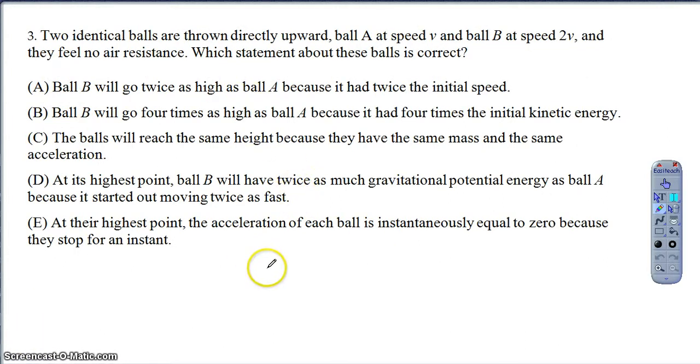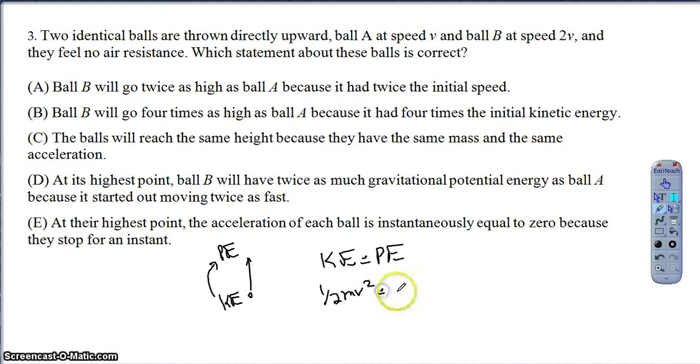Question 3, you actually could do kinematics for if you wanted to. However, we can also use energies, right? If we've taken the ball and thrown it upward, we know that as we throw it, it starts with kinetic energy. At the highest point, it has potential energy, right? So if I use that relationship, all of that kinetic energy it leaves with is becoming potential. So I've got kinetic energy equals potential energy, and then 1/2 mass times velocity squared equals mass times gravity times height. So the mass obviously doesn't matter.